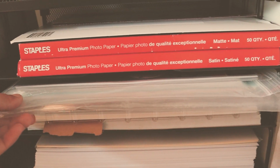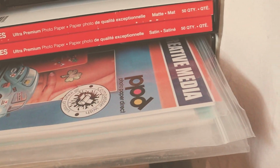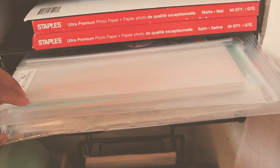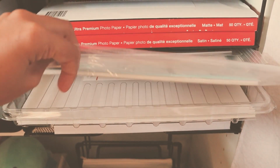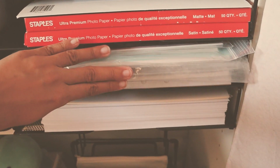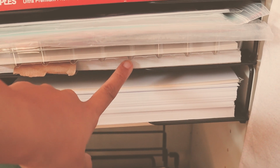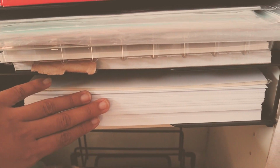This next tier has all of my sticker paper. So I have paper from Photo Paper Direct, and then I have my laminate underneath. I have more sticker paper. These two are both from Online Labels. And then on the bottom in here is all of my shipping labels. Underneath that is just regular printing paper.